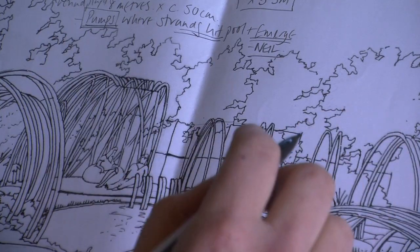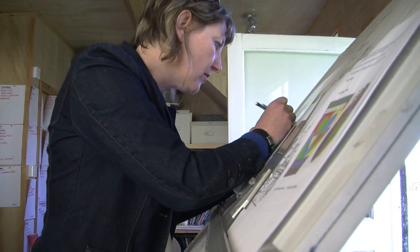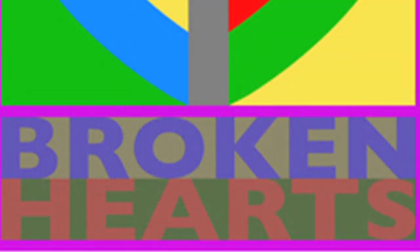The British Heart Foundation had certain ideas that they wanted me to include in my design. It was important to them that 2011 is actually the 50th anniversary of the British Heart Foundation's work. And the campaign that is celebrating that is called Mending Broken Hearts.